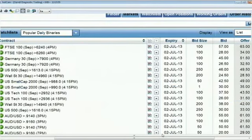Nadex, one of the big things is it gives you tons of trading opportunities each and every day. The problem is it gives you tons of trading opportunities. So when you're ready to buy, you may have 100 different choices. And that's, to say the least, a little bit overwhelming.